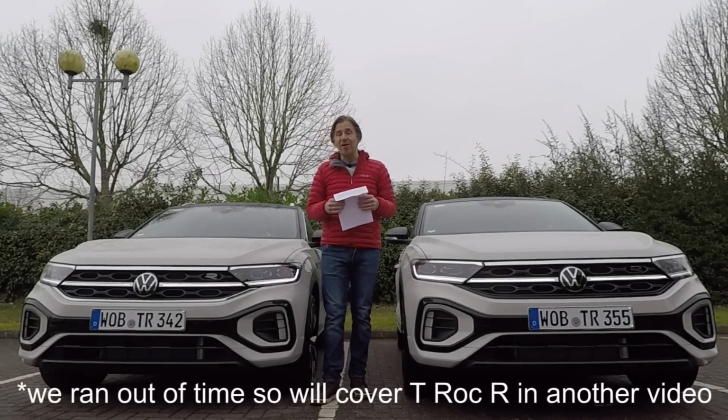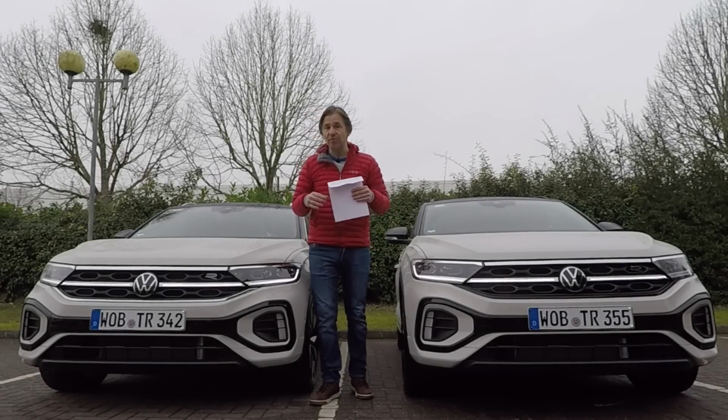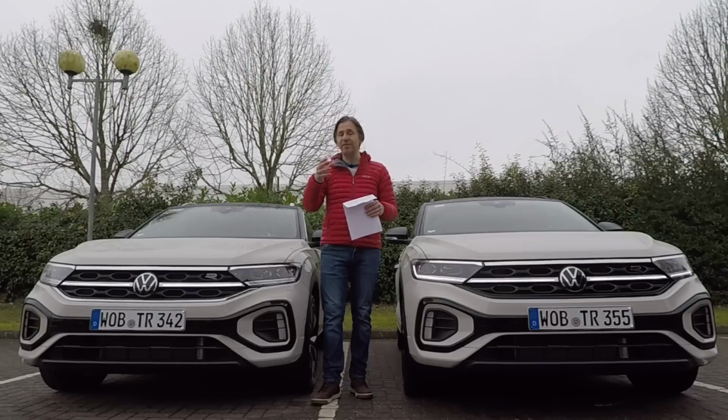We'll cover the new T-Roc R later in the video. Let's now just stick to the mainstream models, starting with the engines, of which there are 5 to choose from, starting at 110 horsepower all the way up to 190. That's pretty similar to what was in the old T-Roc.